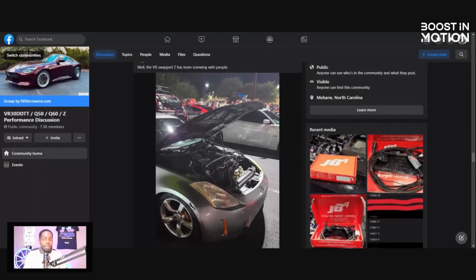So quickly, anybody been in this VR30, Q50, Q60, Nissan Infiniti world, but just mainly the VR world? We've been seeing more and more people swapping the VR30, the twin turbo motor that's in a new Nissan Z, but it's also been in the Q50, Q60, into other Nissan vehicles from G35s, in this case, a 350Z. I've already seen it being swapped into a G37. I haven't seen a 370Z yet, but I've also seen other people in 240. I saw somebody talking about putting in a 240.